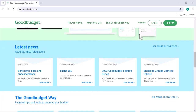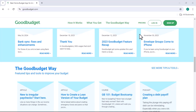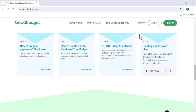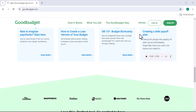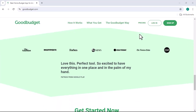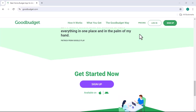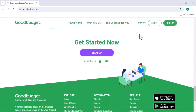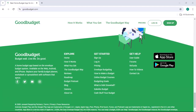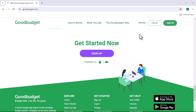Another potential revenue stream is data. Yes, you heard that right. Goodbudget collects data on user spending habits. This data can be incredibly valuable to marketers and financial institutions. They can use this information to develop targeted advertising campaigns or create financial products that cater to specific demographics. However, it's important to note that Goodbudget likely anonymizes the data before sharing it to protect user privacy.